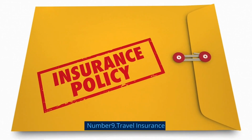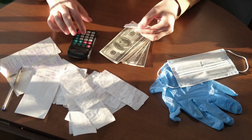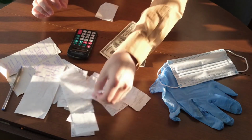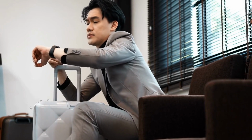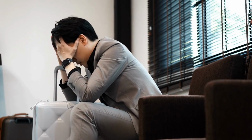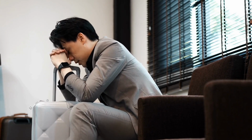Number 9. Travel insurance. A form of insurance called travel insurance covers the expenses and dangers related to travel. In the case of unanticipated events like trip cancellation, medical problems, lost baggage, aircraft delays, and more, it is intended to safeguard travelers. Additionally, it may cover unexpected medical expenditures, lost or stolen belongings, and other charges that could arise while traveling.